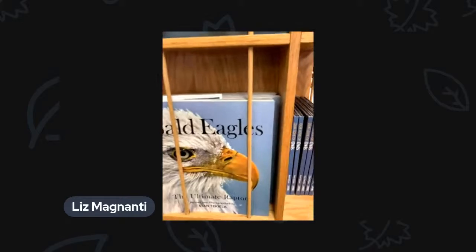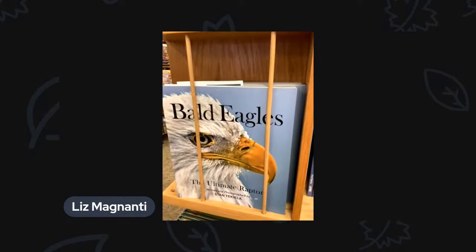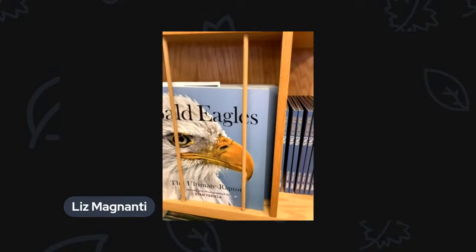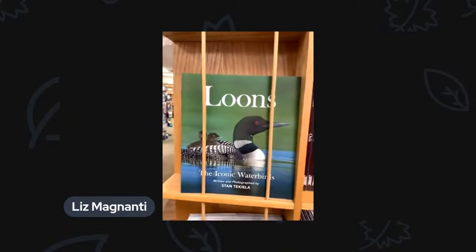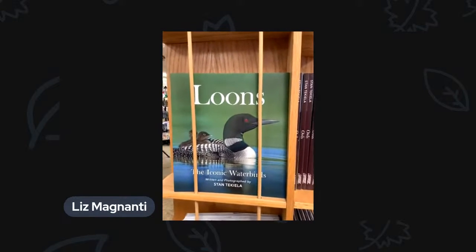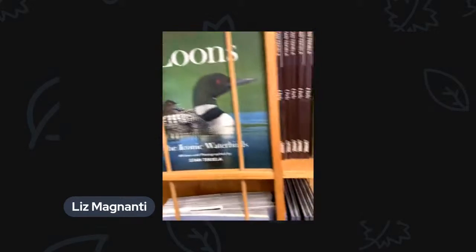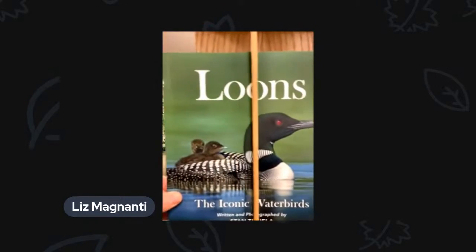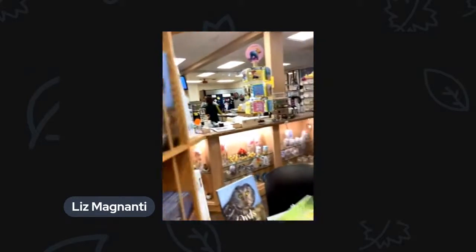There is the Bald Eagles book, which is a fairly new one as well. It's called Bald Eagles, The Ultimate Raptors. And this one was very popular last night at the book signing. A lot of you walked away with this one. This is called Loons, the Iconic Water Birds. Beautiful new book on loons, full of great photos. Love this picture on the cover of the loon with the babies on the back. Beautiful. And then we're back to the Owls book.